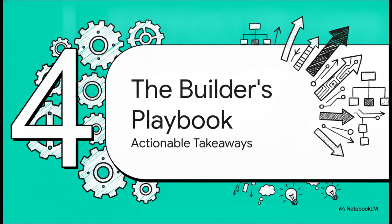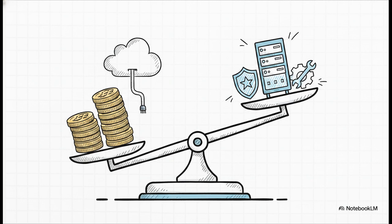Let's wrap things up with Section 4, the Builder's Playbook, actionable takeaways for your stack. So, what does this actually mean for you? If you're an engineering lead or a founder, how do you use this shift to your advantage? Well, if your team deals with high token volumes, complex coding workflows, native multimodal needs, or strict data residency, Kimi K3 is screaming for a serious side-by-side evaluation against your current setup. If your company refuses to send sensitive prompts to a third party, Kimi has just set a brand new standard that you simply cannot ignore before your next contract renewal.